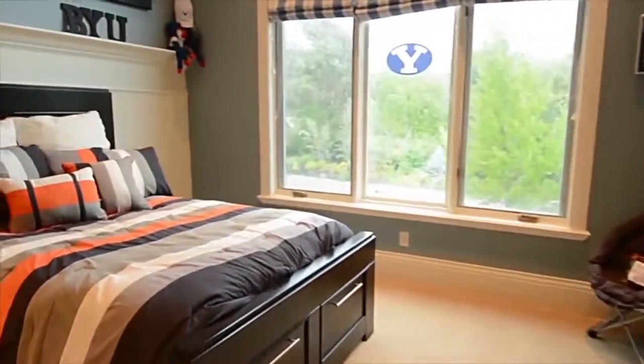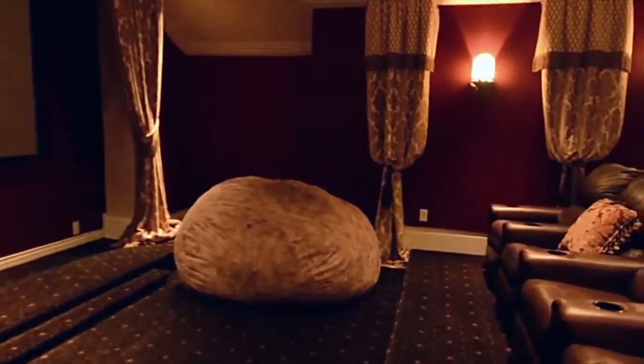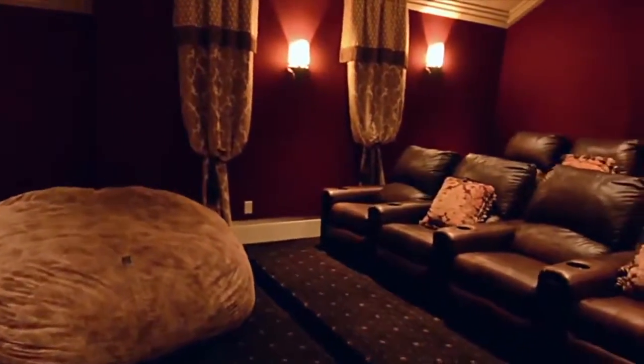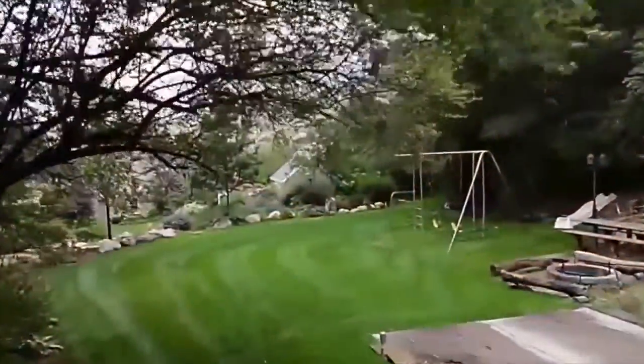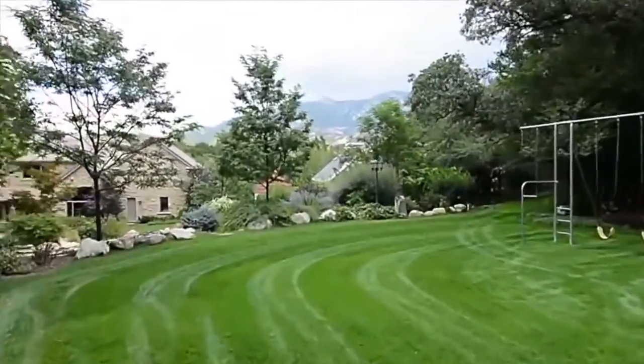It almost looks like you're in a home back east when you look out those windows with all that greenery. It does. That's unusual here. Yeah, and it's like that out both the front and the back of the property. Now this is coming from the very back of the property and coming up towards the back of the home.